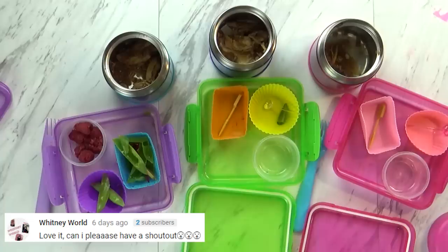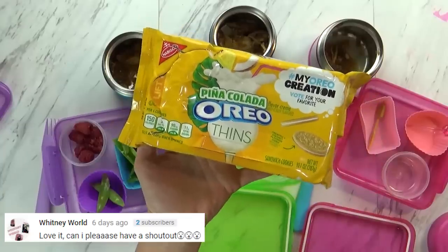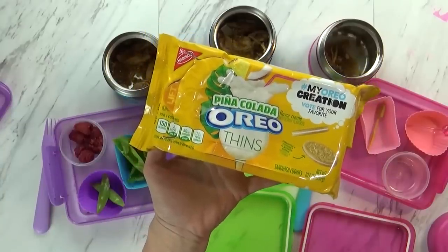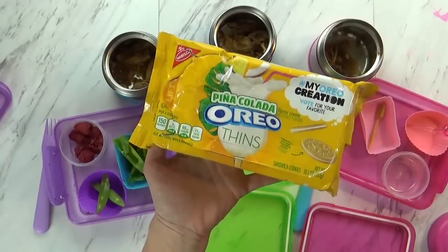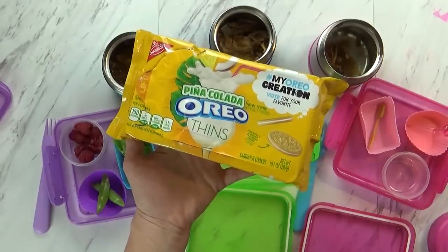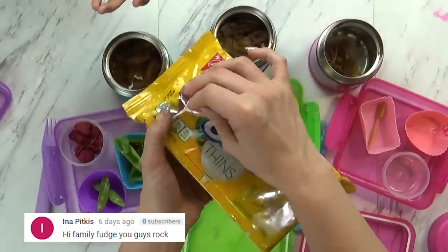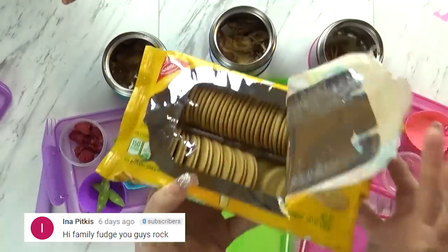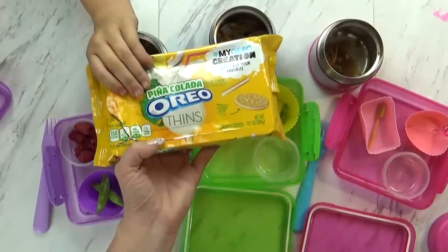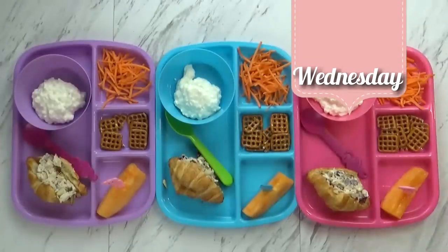But the question is, how were the new Oreos? They were really good. I want another. Another one? Okay, well. You could smell them. I'm glad that you guys like them. I didn't think that they were that good. I prefer the lemon ones. We'll see you tomorrow.